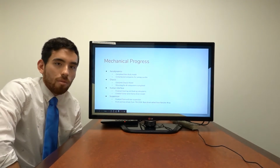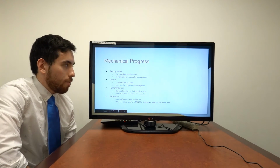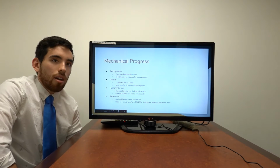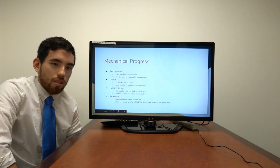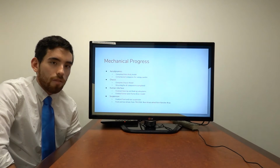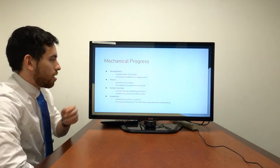So they've completed the aero body model as well as contacted companies for canopy quotes. Now we're contacting other companies for canopy quotes because the top surface and side surfaces of the aero body will be made in-house by us. However, we do not currently have the means to manufacture a canopy. We've never worked with fiberglass before, so we'll be using an outside vendor to make that for us. Next, we'll be talking about the chassis sub-team.